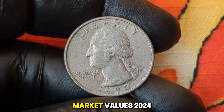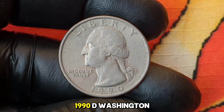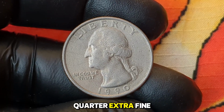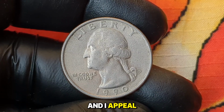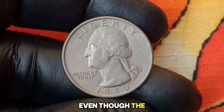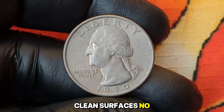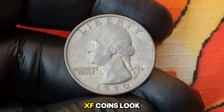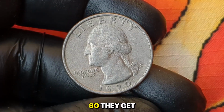Today's US coin market values, 2024 to 2025 range. 1990 D Washington quarter, extra fine condition value: $1 to $3, depending on sharpness and eye appeal. Why does it still have value even though the coin is modern? Collectors pay more for sharp detail, clean surfaces, no heavy scratches, good mint luster. XF coins look much better than the average worn quarters in circulation, so they get a premium price.